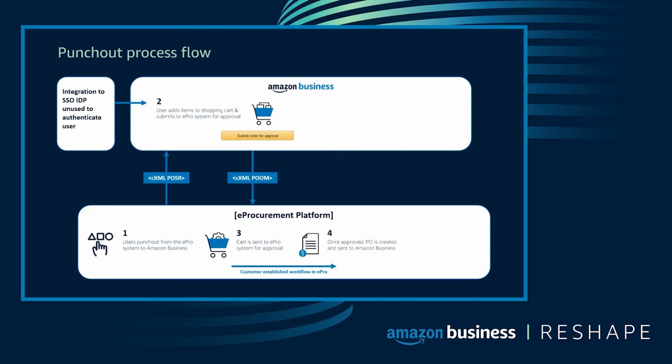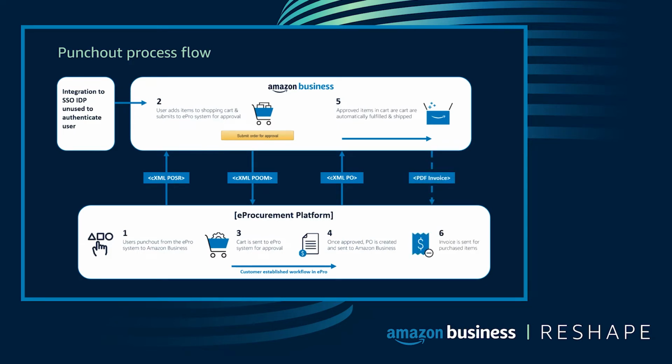Fourth, once the order is approved, the purchase order is electronically sent back to Amazon Business for processing. Fifth, the items in the cart are automatically fulfilled and shipped to the end user. Lastly, upon shipment, the invoice is sent back to your ePro or ERP system for payment.